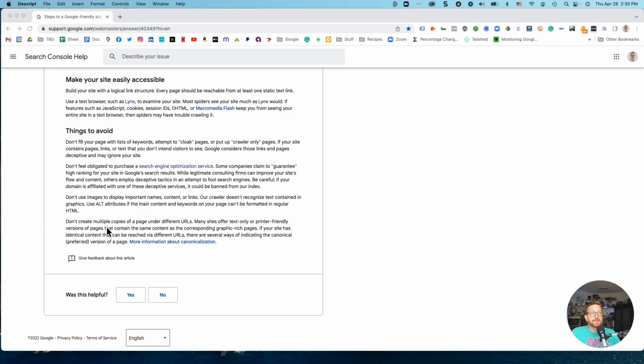Do not use images to display important names, contents, or links, right? They can't really read an image. There's different ways to do it. Our crawler doesn't recognize text containing graphics. They're actually getting better at this, but we got to make sure that we're doing it right.